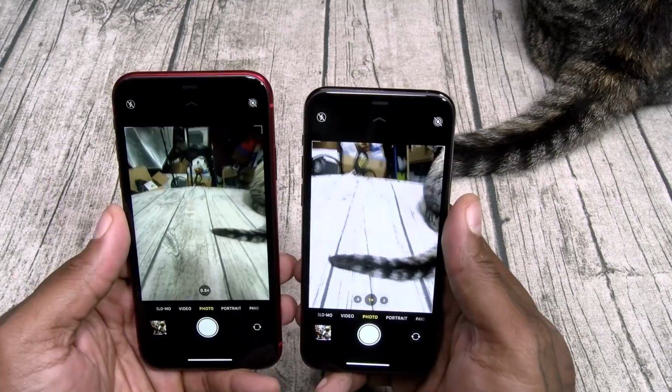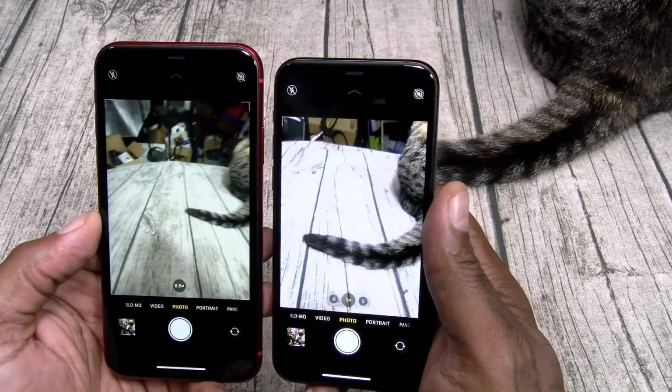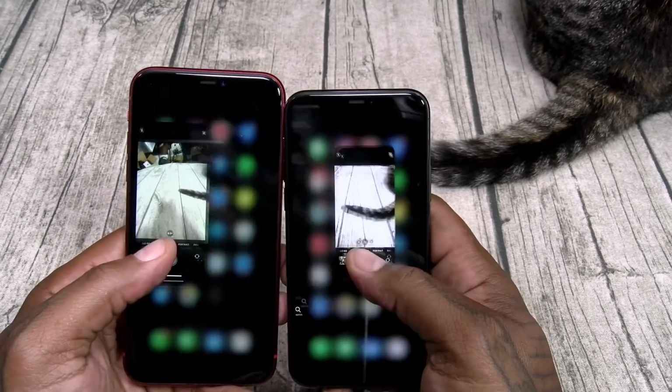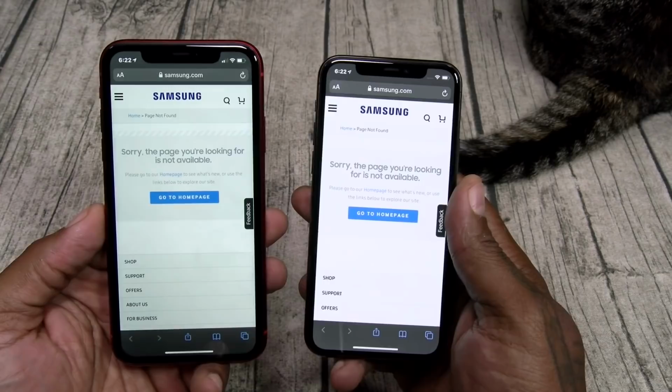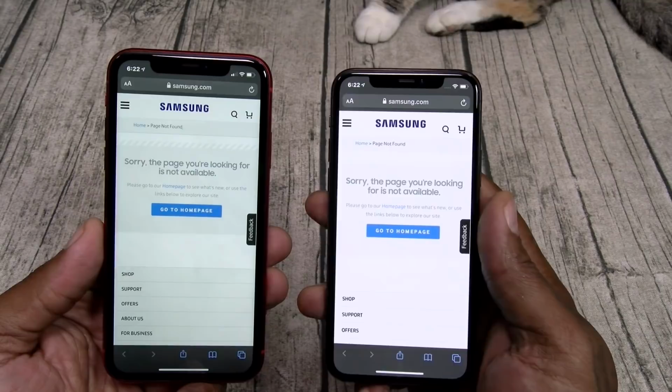Now, I'll take some test pictures. Look at what the camera, with the camera's open, you can see the difference between OLED and LCD also. You see, it just looks more vibrant and bright. Look, let's go back over to Samsung.com. All right, Samsung.com is a website you go to if you want to buy a real phone. Check this out. I'm just kidding. Look for yourself. That's the difference. All right, OLED versus LCD, brighter and more vibrant, and your color's going to pop.